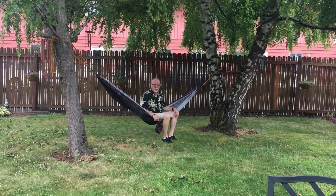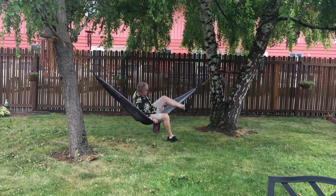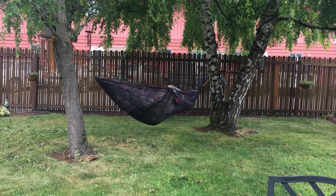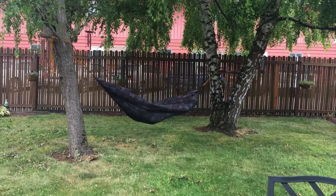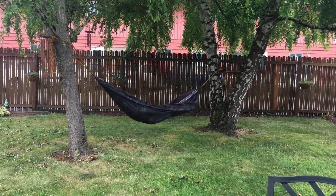Can't have a tour of the backyard without mentioning the hammock. I've had a hammock for every summer the last several summers. We've been here 7 years this month. And it's a nice place to hide, so you don't have to do chores and stuff.